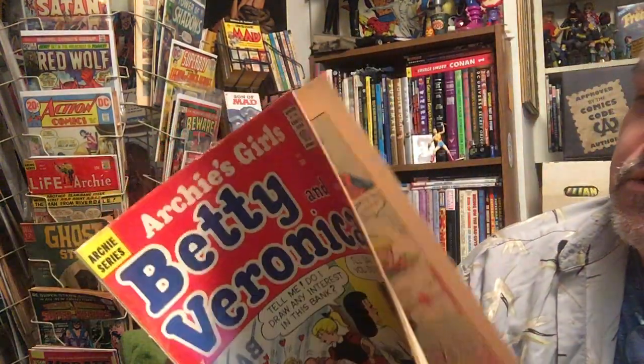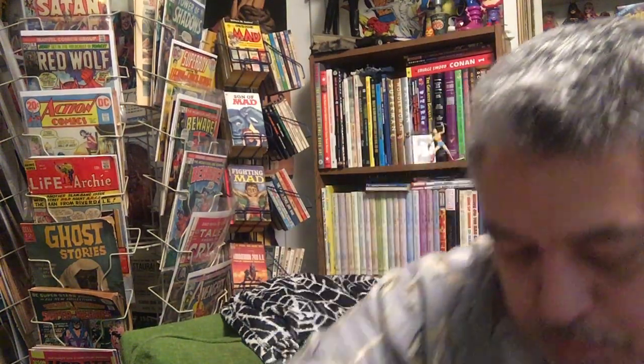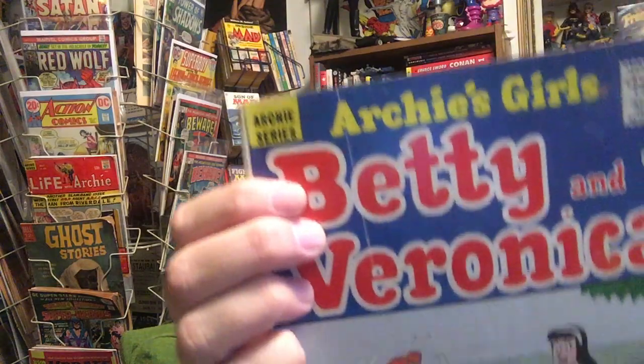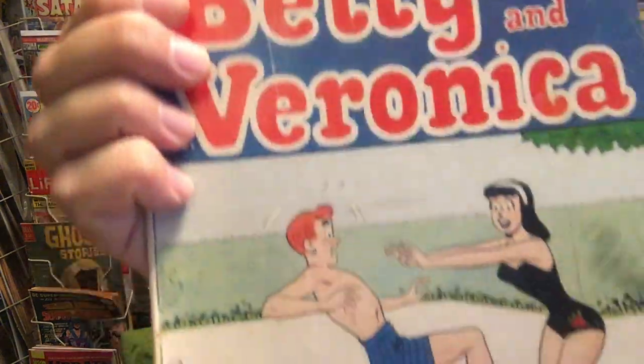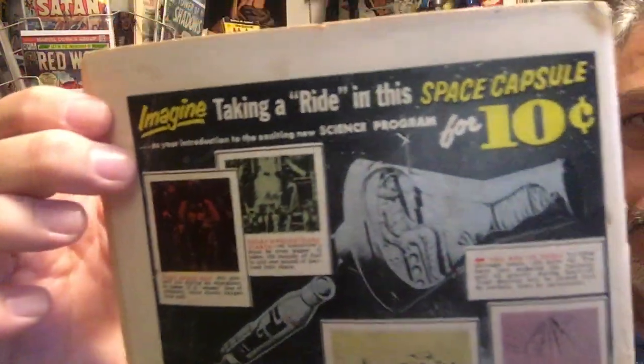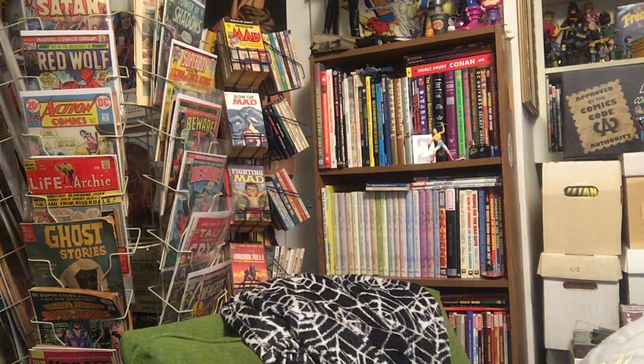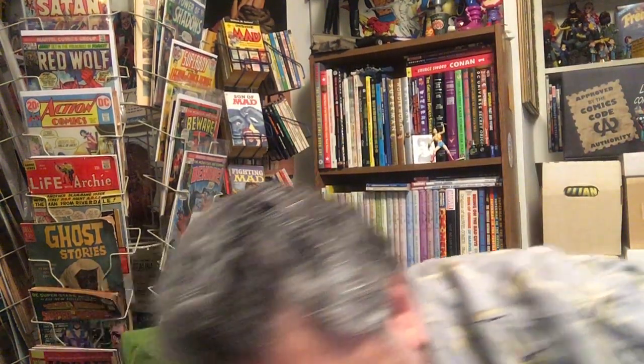God damn, this is amazing. There she is digging Archie's grave. God damn it, these are amazing. 10 cents. But look, in the back, they're already planning. It's the beginning of the space age, right? Oh my gosh. So much wonderfulness. It's just hard to believe. Gotta get this stuff bagged and boarded. It's part of my mission.